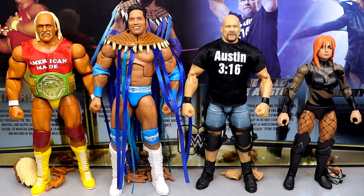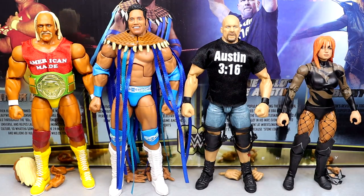Anyways, before we get out of here, I gotta rank this set, man. You know I gotta rank this set. And I'm gonna be honest with you. Coming into this pack, I was very excited for the Austin figure. Now I'm really not excited for it. I'm kind of disappointed in this whole entire deal. Damn, so much potential. I'm just not that excited for it after unboxing it.